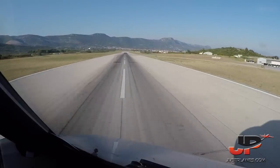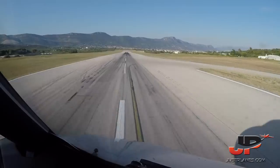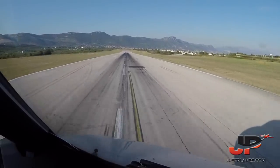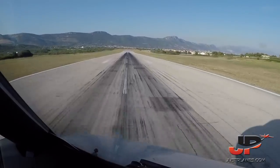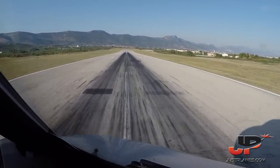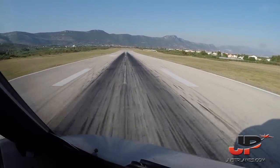Looks like a 3 kilo alpha, Split. 3 kilo alpha, go ahead. Okay, after ready message, you just got another slot at 1800. That's not true, 1800, that's getting burned. Yes, I understand the old slots are because of the bad weather all over Europe, but I didn't expect this. Yeah, no problem.